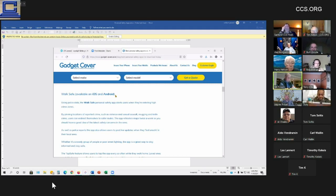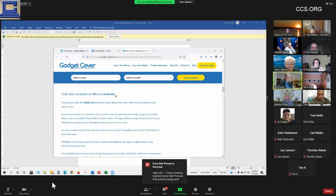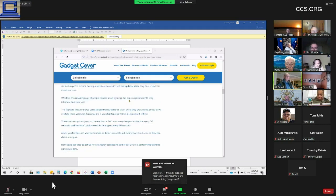And it has a tap safe feature. So as you're walking, it has two modes. One is called OK, and you have to tap the phone every 30 seconds to check in to make sure that you're okay. The other is called nervous, and you have to check in every 10 seconds on that one. And if you don't check in, it would call your emergency contacts. It also has a feature where it notifies your contacts if you're not home within a certain amount of time. So that sounded kind of interesting.